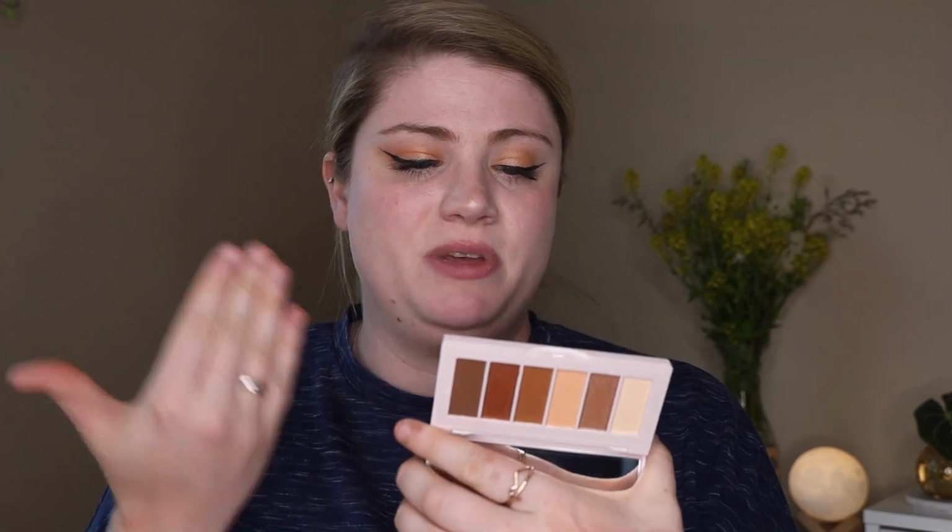And then what other product did I get besides the bag? Oh, and the eyeshadow palette. So I'm excited to try Color Green's eyeshadows. They feel super soft, and this could be super easy to throw in a bag for like a beach trip, if that happens this year.